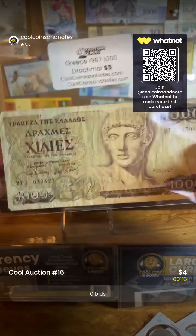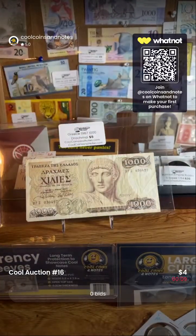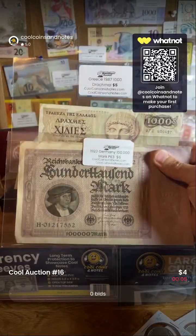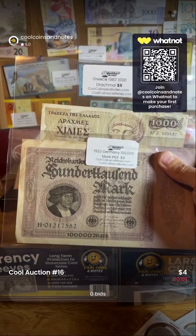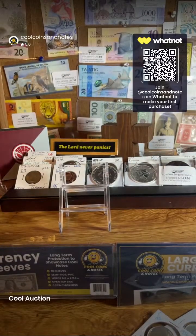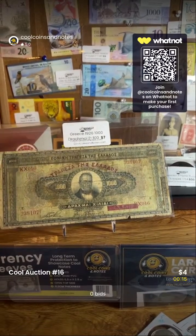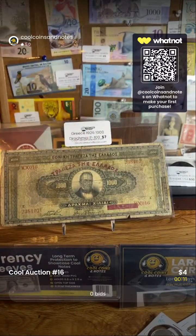Apollo on this 1,000 drachma Greece. There's Germany with it. Oh, I do have some other. Let me grab some. Here's Greece 1926 1,000 drachma.